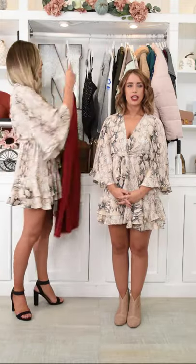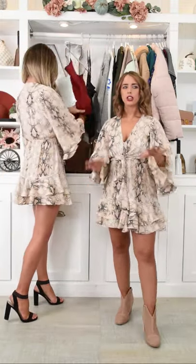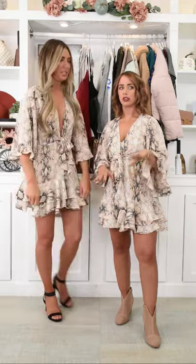Yeah. I'm not seeing anything else. Perfect. It is not lined again, but it is not see-through also. Yes. I'm wearing no bra again. And you can't see anything. You're good. I'm confidently wearing no bra.